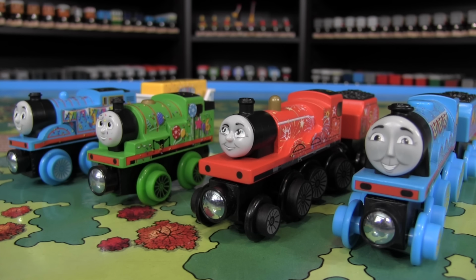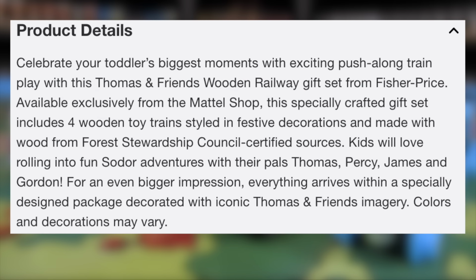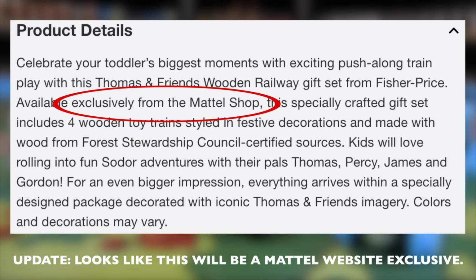I would plead almost to anybody out there who is a fan of Thomas Wooden Railway, if you like the toys and you want there to be a possibility for more toys, I think you should go out and buy this set, because we need to show that we are fans of this type of merchandise and we want more of these toys out there. They could be testing the waters for all we know. It's going to face an uphill battle because it's an online exclusive. As of the making of this video, the pack is not even on Amazon, which is a bit interesting because all the other Wooden Railway merchandise is. And honestly, that's the major place to buy the new Wooden Railway stuff.